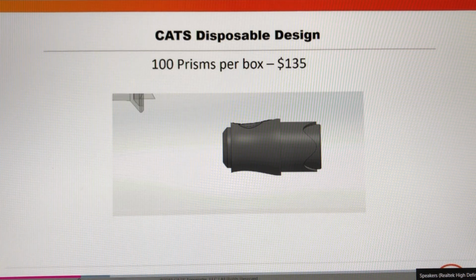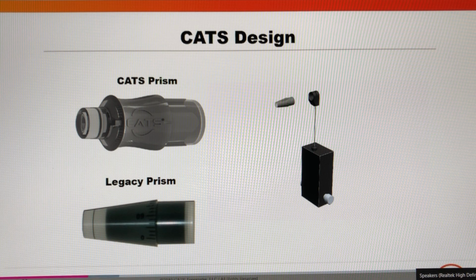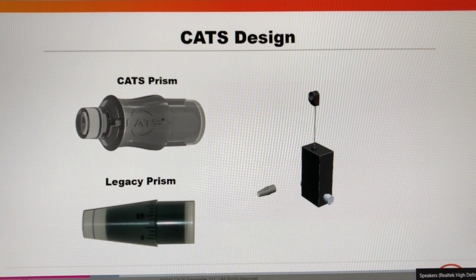The CAT's disposable design uses the exact same injection molds, although it has a much easier utility of use than the existing legacy product, as you can use it single-handed, and it greatly reduces our cost because we don't have 2 different product lines. The aesthetic appeal of CATs, shown in the upper left, is indicative of its 94% improved accuracy, but equally efficacious are its improved function and utility in the clinic.